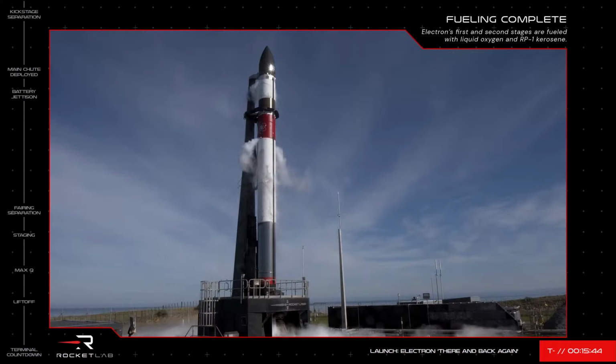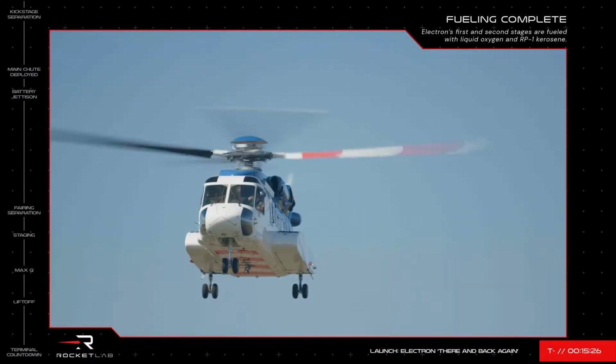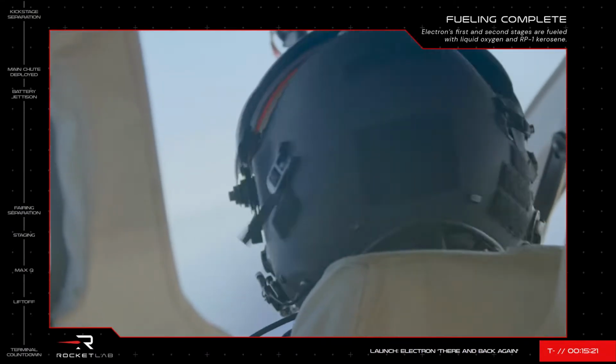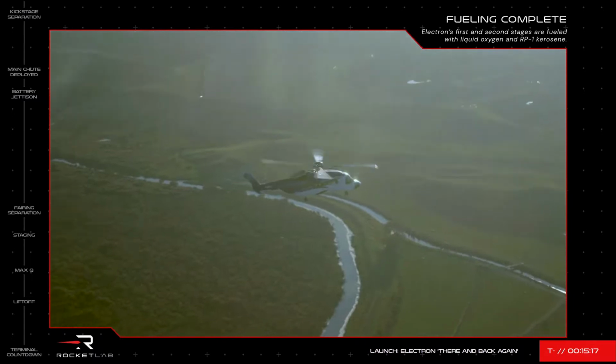Let's delve a bit deeper though into today's recovery mission and how our operations will take place. This mission is the ultimate recovery test. While the team has simulated a mid-air recovery in the past, as I mentioned before, this is our first attempt at the real thing. The helicopter we'll use in today's operations is a Sikorsky S-92 helicopter, specifically modified with an auxiliary tank to allow for extra fuel to complete today's offshore mission.